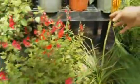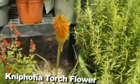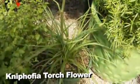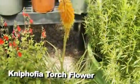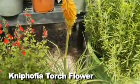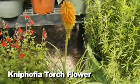And this looks great next to it. Yeah, absolutely. Another good hummingbird plant. This is Kniphofia, or some people call it the torch flower. Great for full sun. Likes to be a little bit on the dry side, just like the rosemary. Great for some dramatic heights in the garden.